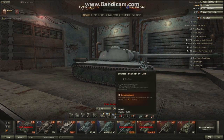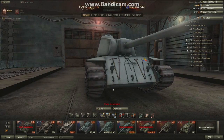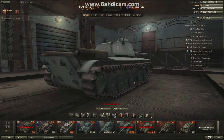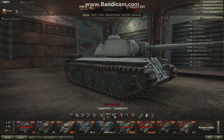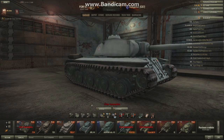And I did get the enhanced torsion bar, the suspension, and that was to help the tracks absorb a little more damage. They do get hit a lot, and I didn't want them breaking all the time, so that was one solution. One of the nice things that this does have, as you can see, is the stabilizer, so you can kind of fire on the move, and you also have the gun rammer. And of course, I use the gun rammer to load faster.